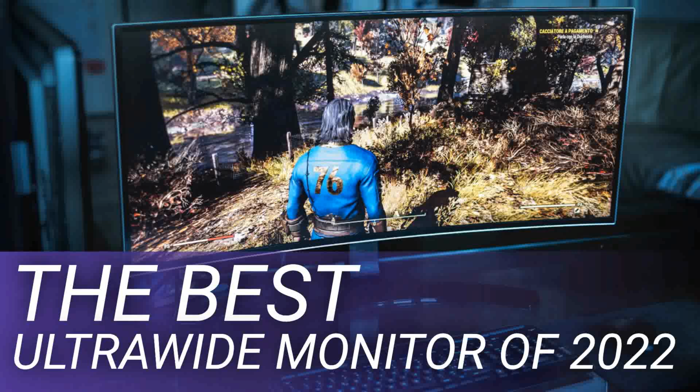Lastly, you can also look for features like HDR support, Thunderbolt or USB-C input for single cable operation, and USB hub functionality, depending on what you want or need. Our top pick for the best ultrawide monitor is the LG 38GN950B. It's a 38-inch monitor with a QHD+ 3840 x 1600 pixels resolution.